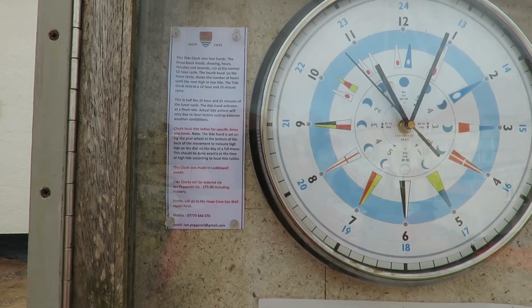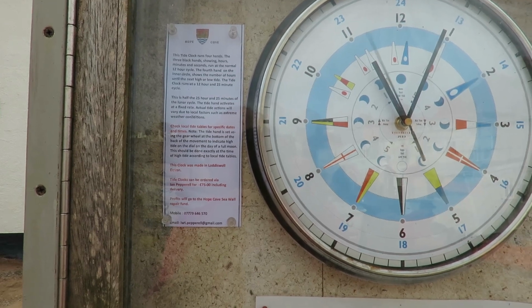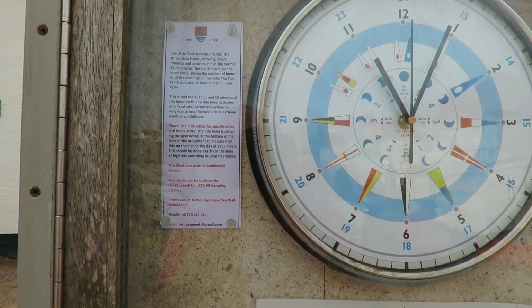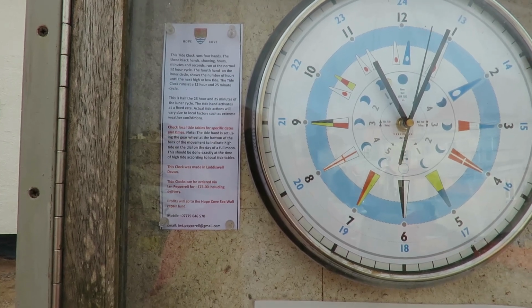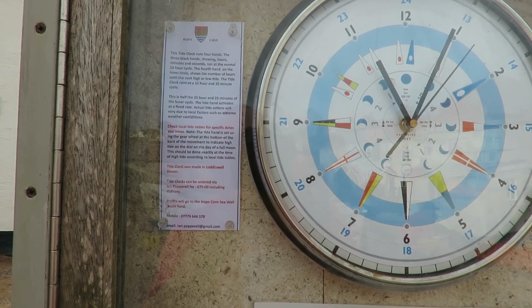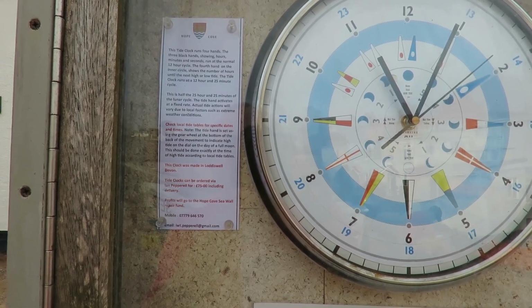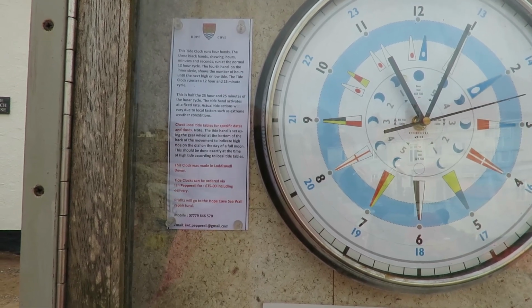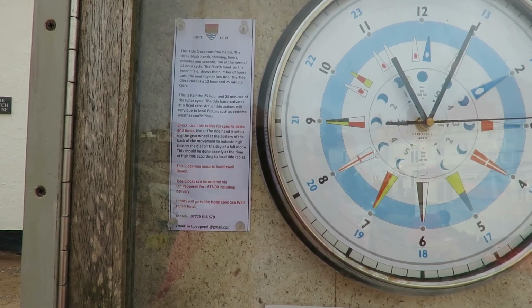3 black hands showing the hours, minutes and seconds for our normal 12-hour cycle. A 4th hand on the inner circle shows the number of hours until the next high or low tide. The tide clock runs on a 12-hour 25-minute cycle. This is half the 24-hour 50-minute lunar cycle.